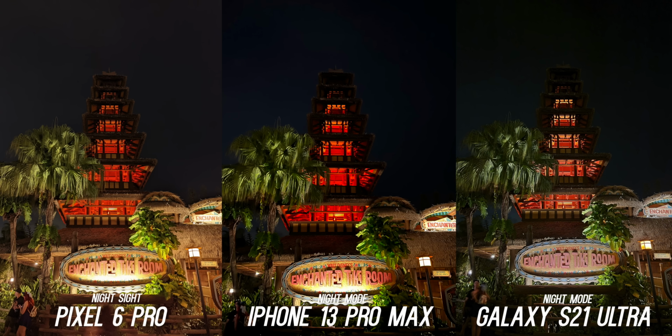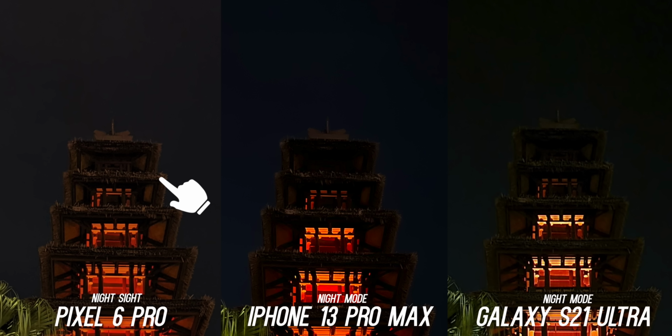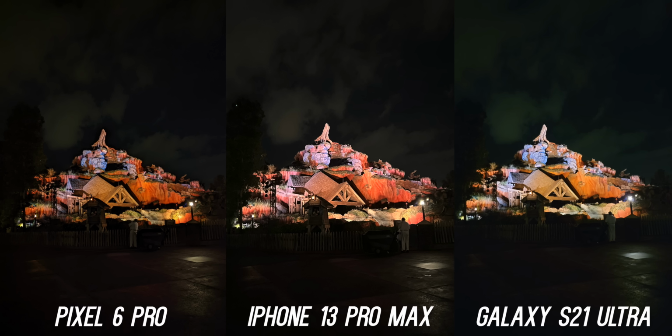Let me say this though, when night sight hits, it hits hard. It captures a lot of light and retains a lot of information. Look here at the texture of the roof areas. You can clearly see all of the straw detail. That's incredible.